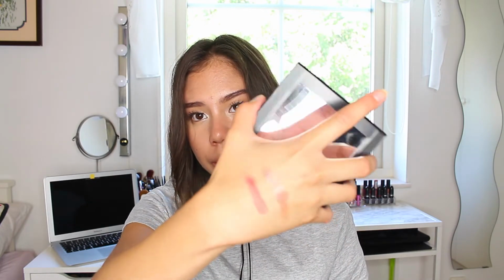And then we also have Mars, which is such a pretty matte plummish red shade, which is also very, very pigmented, and they're just so perfect and so easy to blend.